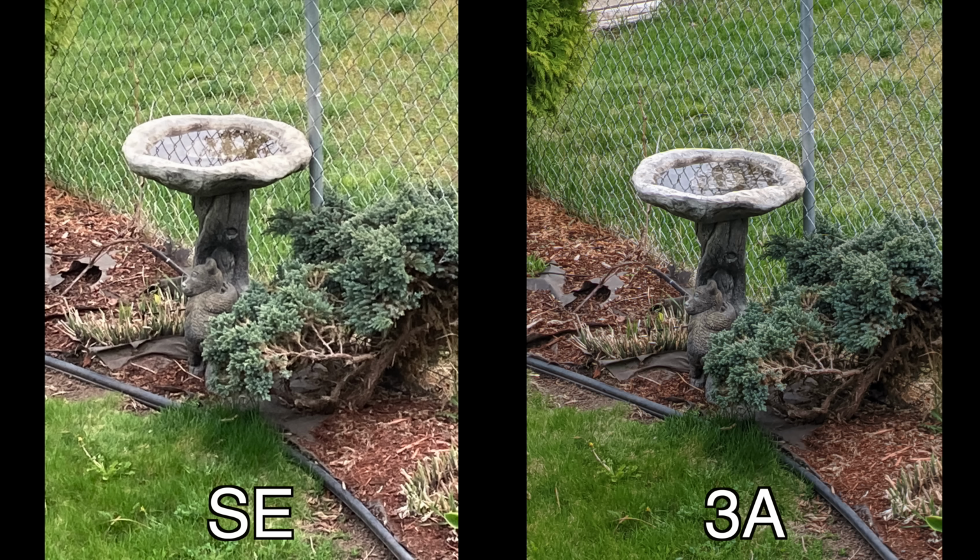If you're somebody who likes to zoom in on their phone, the Pixel does way better. Google's algorithm gives us nice detail with a 5x zoom compared to the SE, which just looks a little soft.